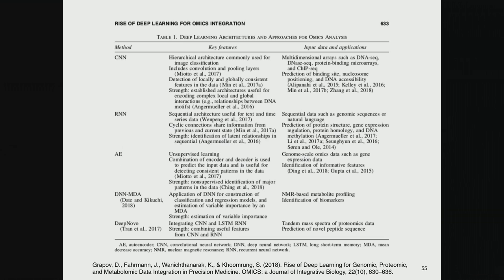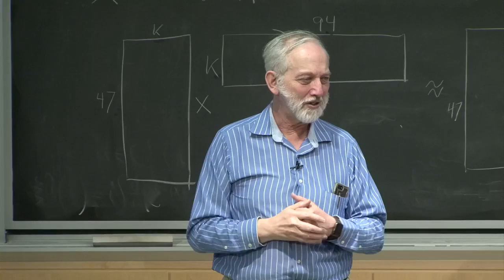And I haven't seen examples yet of the, hot off the presses, we built an 83-layer neural network that outperforms these other methods. I suspect that's coming. It just hasn't hit yet, as far as I know. If you know of such papers, by all means, let me know.